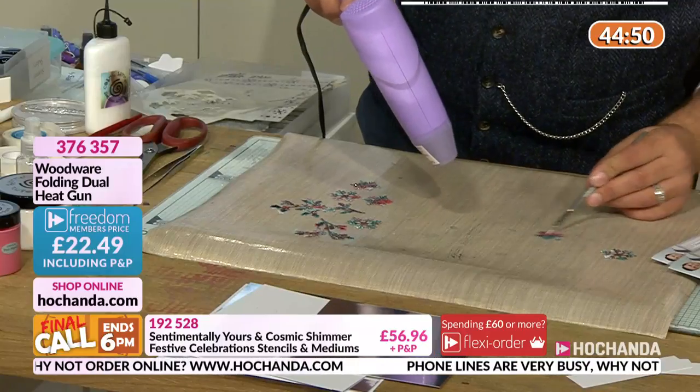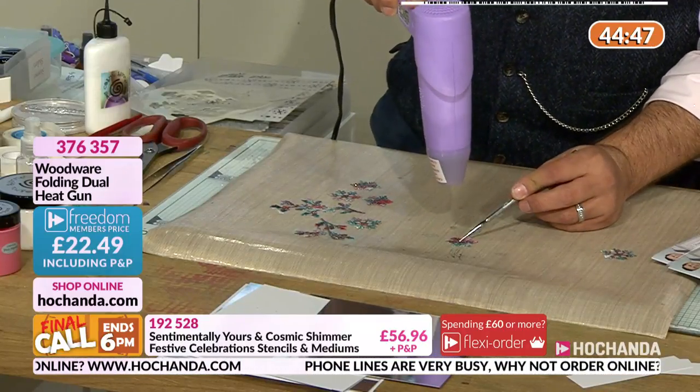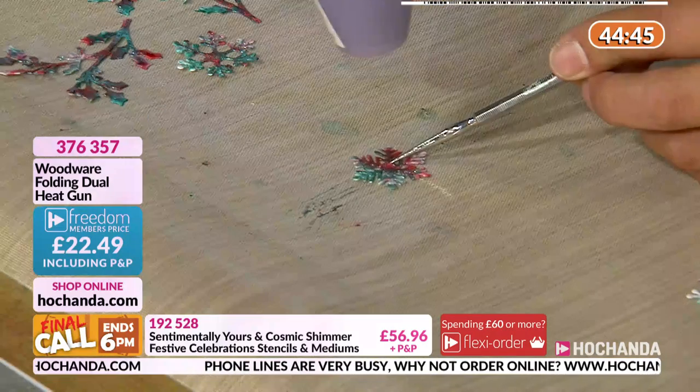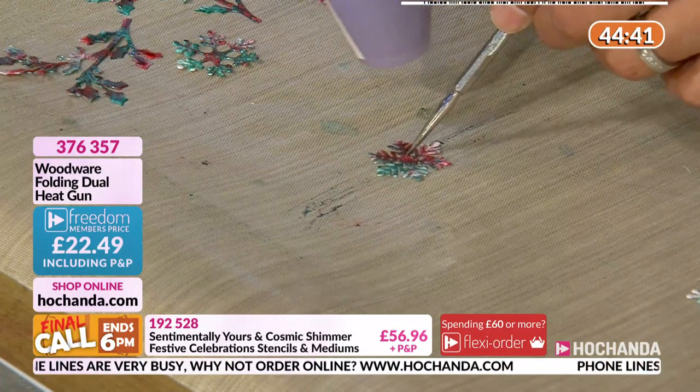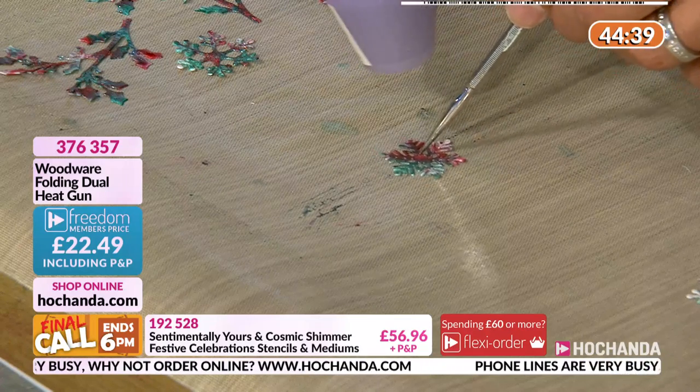Oops, if you can catch them. And we're obviously going to see shortly how nice it looks on rice paper. So let's just get these dried. Always leave things to dry naturally if you can. It just makes more sense.